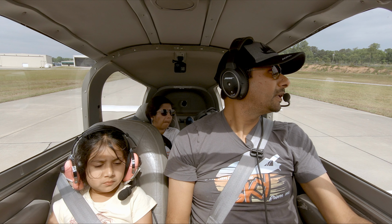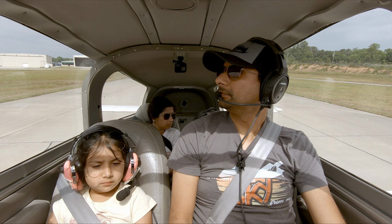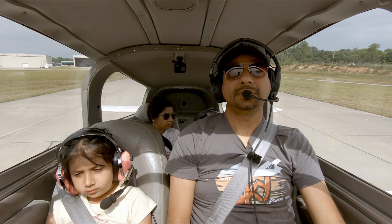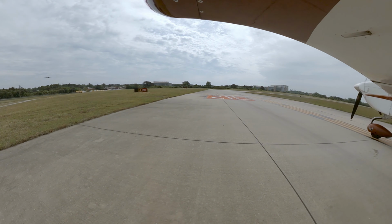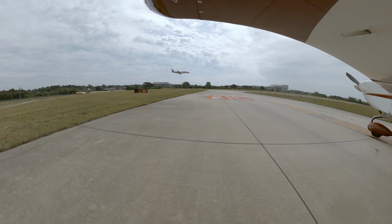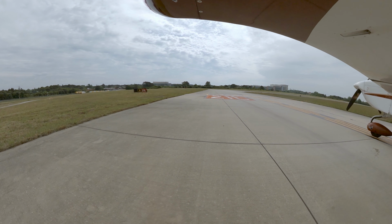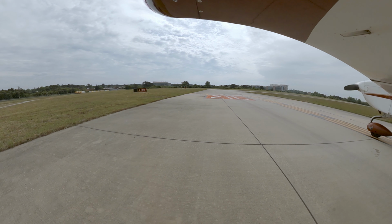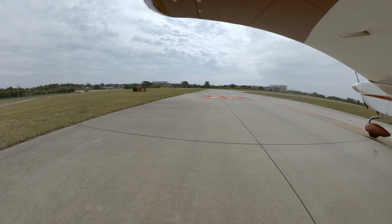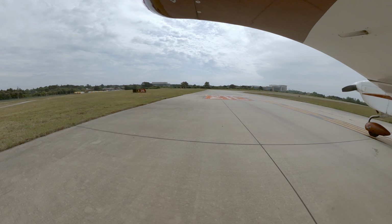Tower, Grumman 6 Romeo Delta holding short 21 left. Roger, I have 3 jets on final. Look, Kavya, there's another airplane landing. When are we going to fly in the sky? Give me a turn on final for spacing and 1 departure prior to your arrival. Alright, that's turned on final. Ready to go. Wind 160 at 4.